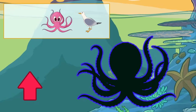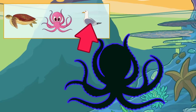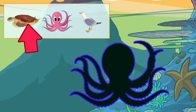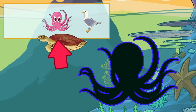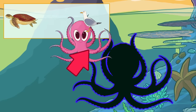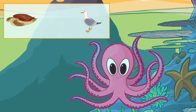Wow. Who goes there? Not quite right. It has 8 tentacles, as you can clearly tell. We're almost there. Let's try one more time. It shoots out ink, and it goes pop, pop. Do you know what it is? That's right, it's an octopus. Whoa!